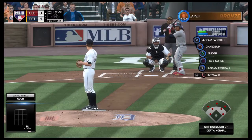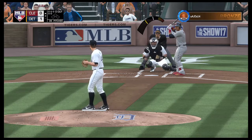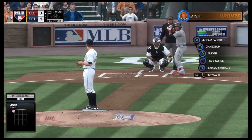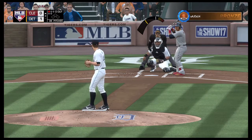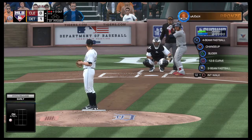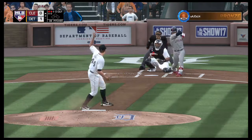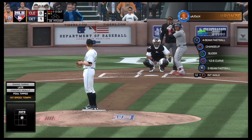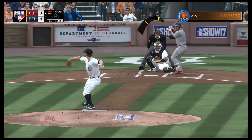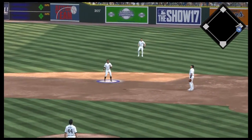Digging in for his second at bat, Jose Ramirez, off for Cleveland. 0-for-1 here in the early going. Into the windup and the pitch. First pitch fastball off the plate there, and it's ball 1. Changeup stays outside, and he's behind 2-0. And this is fouled back and out of play. Popped up. Machado is there for it. One out.